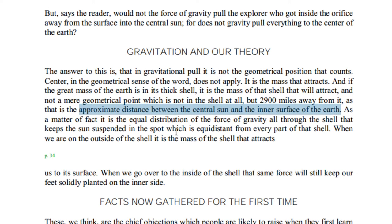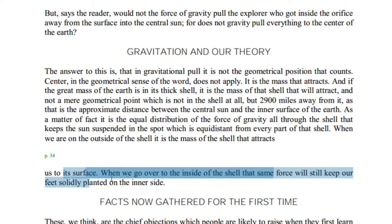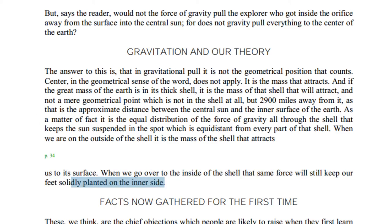As a matter of fact, it is the equal distribution of the force of gravity all through the shell that keeps the sun suspended in a spot which is equidistant from every part of that shell. When we are on the outside of the shell, it is the mass of the shell that attracts us to its surface. When we go over to the inside of the shell, the same force will keep our feet solidly planted on the inner side. So we walk on the inner world, and the mass attracts. So the mass of the shell of the Earth attracts us.